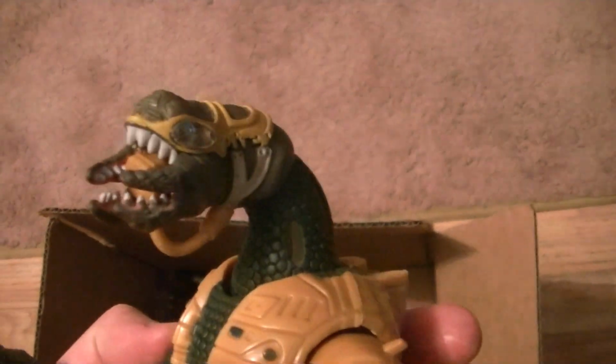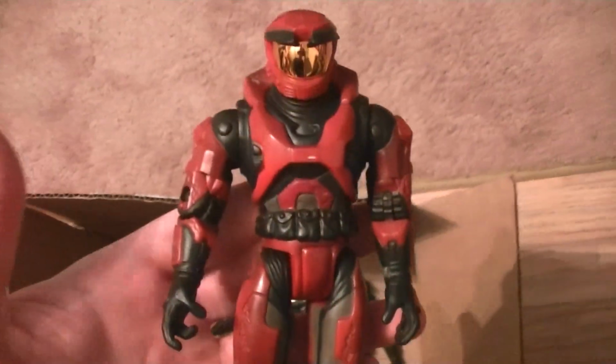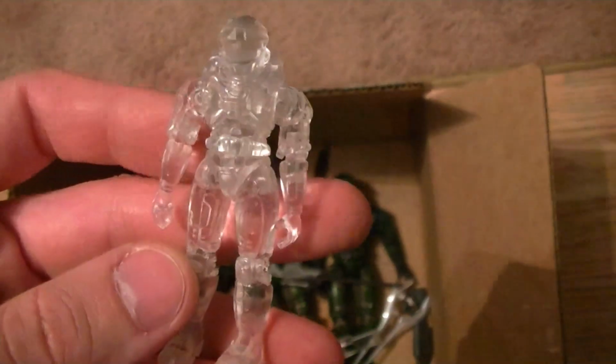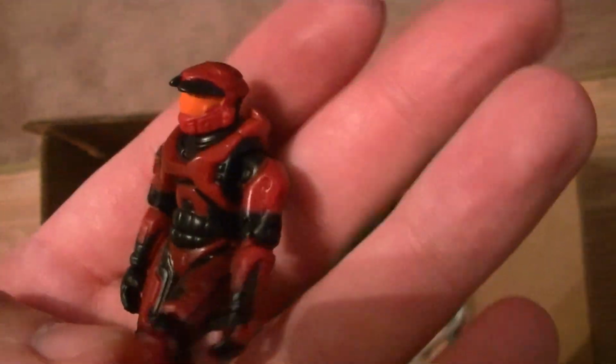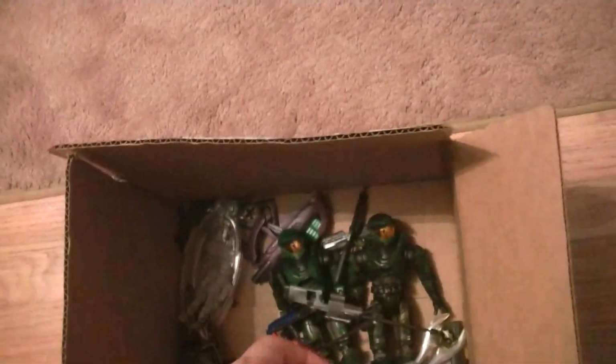They put a good amount of effort into these things. It's nice to see companies putting effort into their figures. And then, of course, the red guy. Have to have blue and red. There are 2 Master Chiefs in there, because they were in the lots. All the weapons and accessories. And then a handful of the miniature guys. They're pretty cool. Can't really hold their weapons too well, but still pretty cool. Let's look at one that's not clear. They have orange visors, unfortunately, but the rest of the details are pretty well done, so they're pretty nifty.